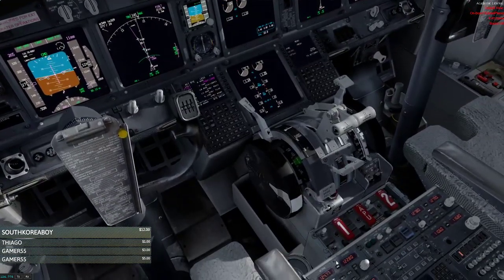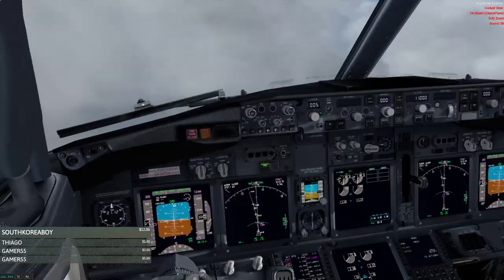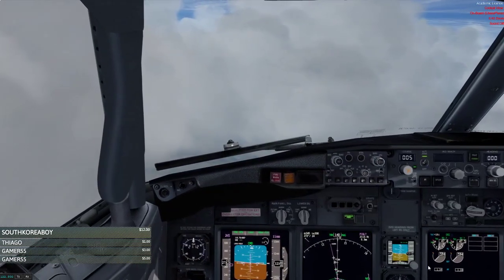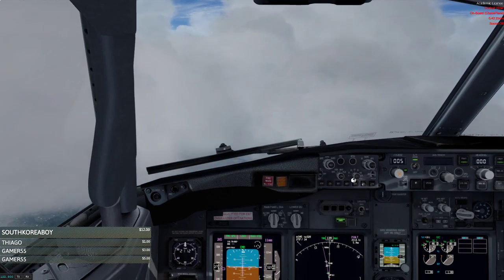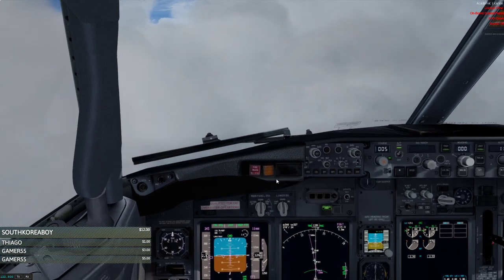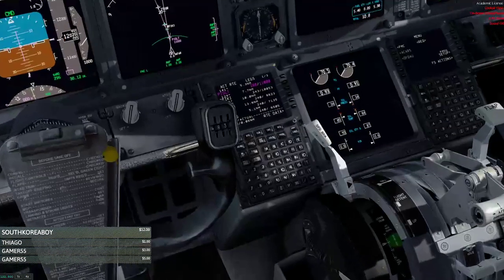Rip. Okay. 22-8. Oh, that sucks. Rip. I wish Orlando Approach was still on at least, so we can have them. But no. Okay, so we don't have to change any runways. We could just plan for 36 right.